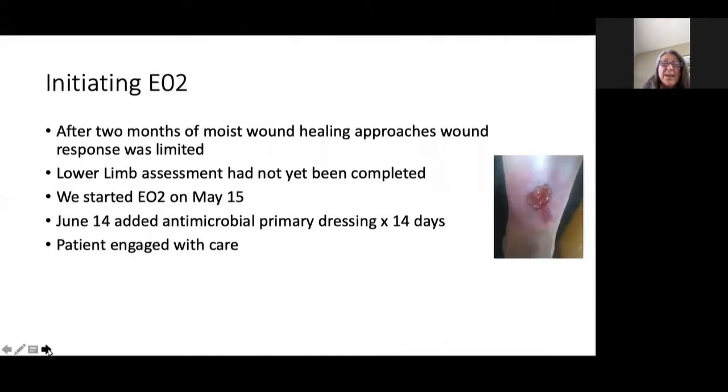So after 2 months of moist wound healing, when he started putting dressings over his wound, that's when I got involved. Lower leg assessment still hadn't been completed, and we initiated EO2 on May 15th after the 14 days of antimicrobial therapy. On June 14th, he needed another round. We did a primary dressing again for 14 days, and the patient was very engaged with his care, and we communicated quite successfully electronically. He's even sending me diagrams as well as photographs.